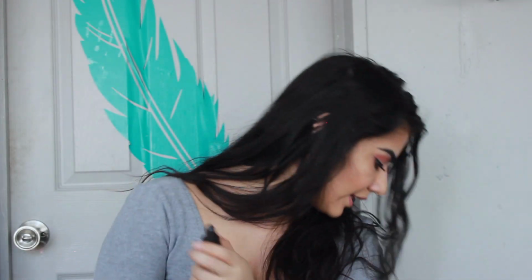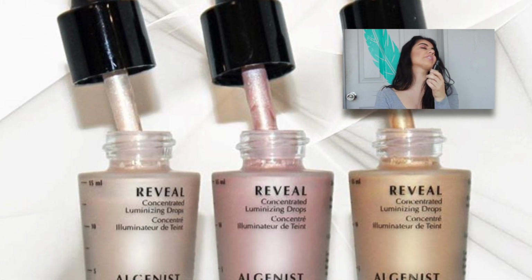But anyways, I think this is the last beauty product I have before I show you guys one more. So this one is the Algenist Reveal Luminizing Drops. I actually got this one because I love bargains. I love having the good stuff and not paying the full price for it. So I got this one at TJ Maxx for $10, and I believe if you get it at Sephora or Ulta, it costs $39.99 if I'm not mistaken. I got mine in the shade Champagne. I freaking adore this. I don't know if you can see it, but it's the one I'm wearing right now. This camera honestly sucks.